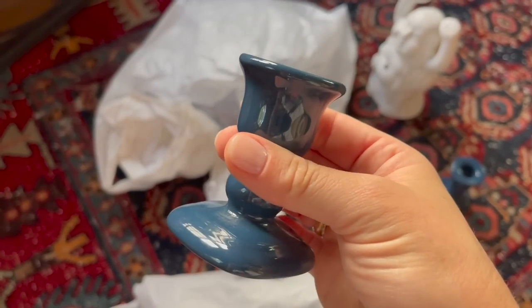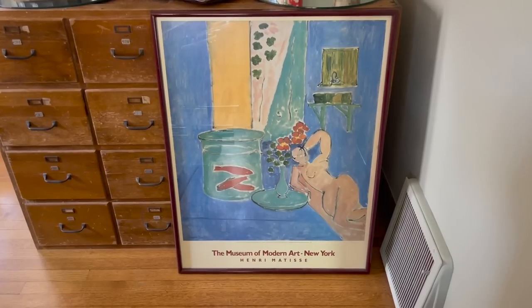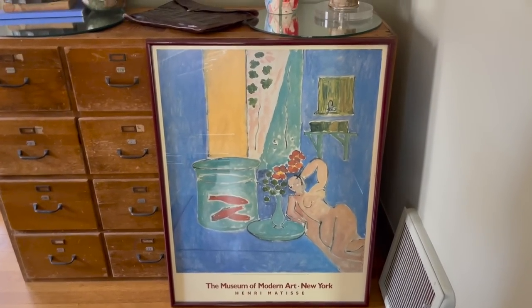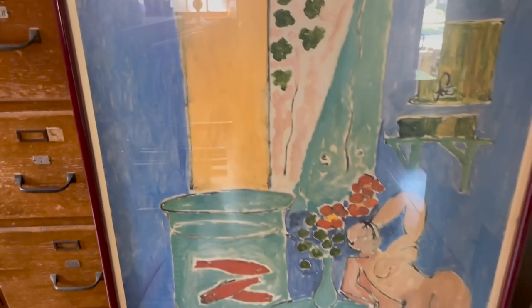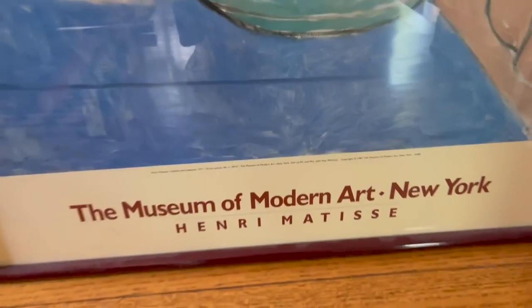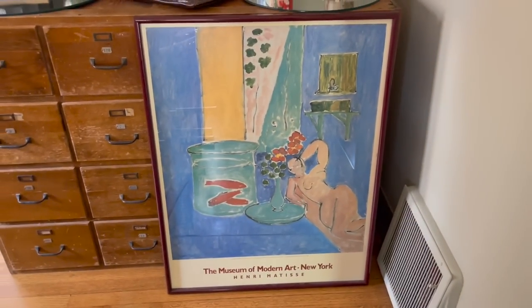Oh, and one other thing that I should show you is this vintage Henri Matisse Museum of Art poster. I picked this up the other day when I was at the consignment store just up the street. I loved the frame, it's like a deep plum. And of course, I love Henri Matisse. And it is a vintage poster from 1987. So undecided yet if I will keep or sell this.